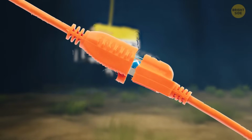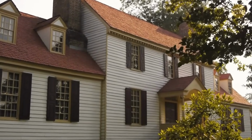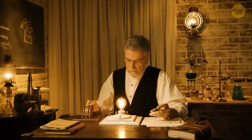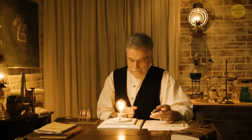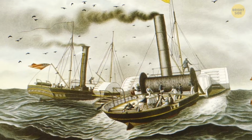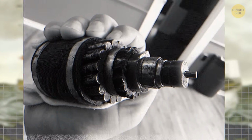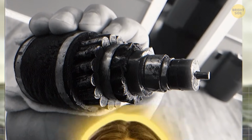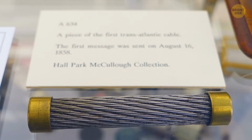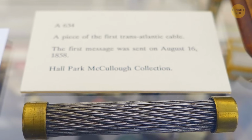But burying cables safely underwater isn't actually a modern idea, you know. Hold on tight because we're going on a time-traveling adventure back to the mid-19th century. Picture this. It's 1854, and something groundbreaking is about to happen. The installation of the very first transatlantic telegraph cable begins, linking the distant shores of Ireland and Newfoundland. Now, before you roll your eyes and say, "Old news, buddy," let's remember that this was a pretty big deal back then. Fast forward 4 years, and the moment of truth arrives.